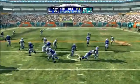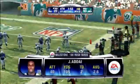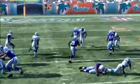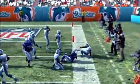Here's the give. They finally bring him down, and it's first and goal. That's 100 well-earned yards for the running back. Well earned is right, because he's had to fight for most of these yards out here today. No gain was easy. This is going to be one of those hot tub nights tonight. He's going to be a little sore.